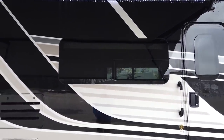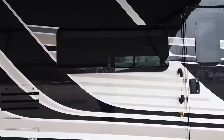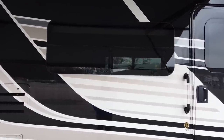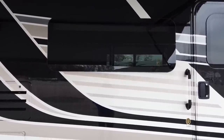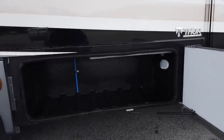But we do have the frameless windows, which eliminates the seal on the outside of that window, prolonging the life of that seal and giving a sharper side profile. Now those are awning style windows. They do open out so that way you can have it open in the rain. And going down below, you are going to see your baggage bays.